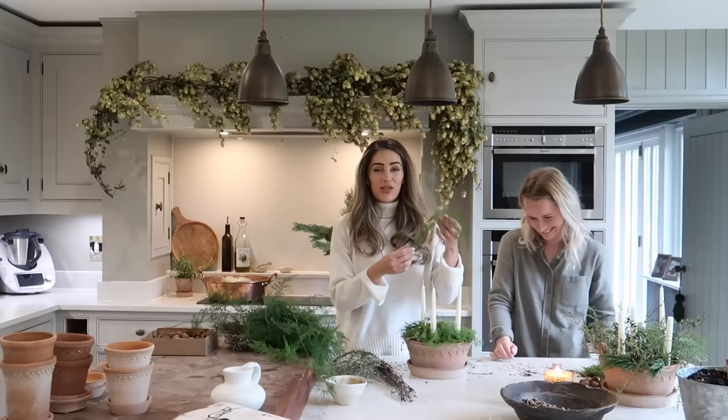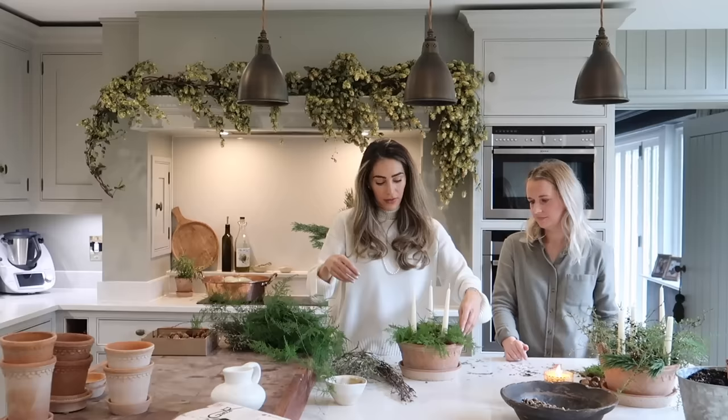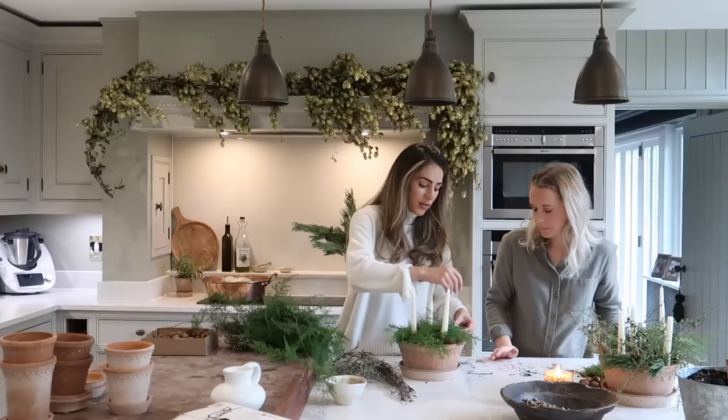I've just placed this piece of asparagus fern in the same direction. And then I'm going to take this one. Or is that too much? No, it's perfect. I do one more. That's really effective, isn't it? And against the ivory of the candles. It feels Christmassy again, but not garish. Not too much.